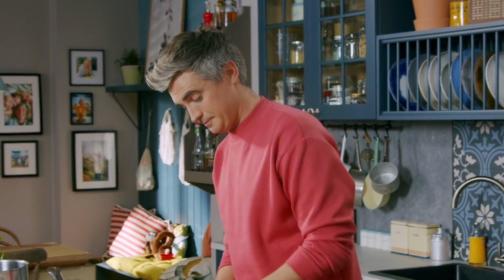To kick things off and to start building the flavor of this very simple dish, I'm going to caramelize some onions in the pan. But first things first, let's slice them up.